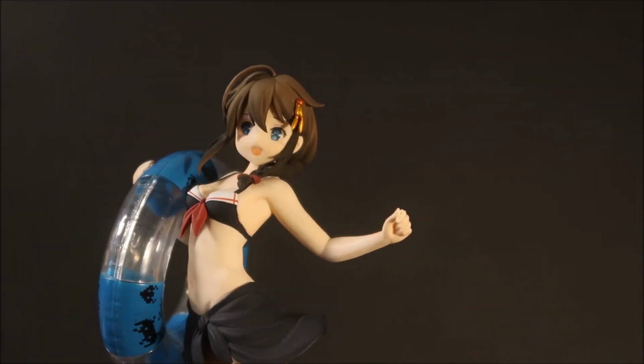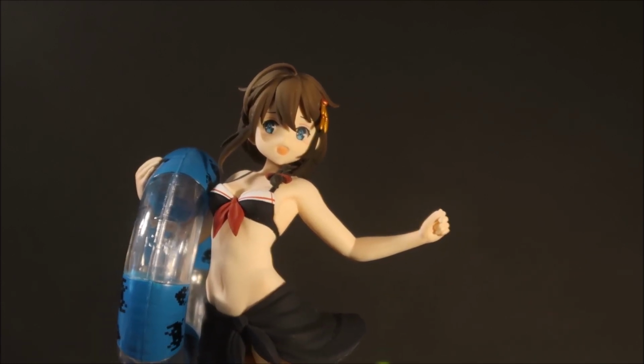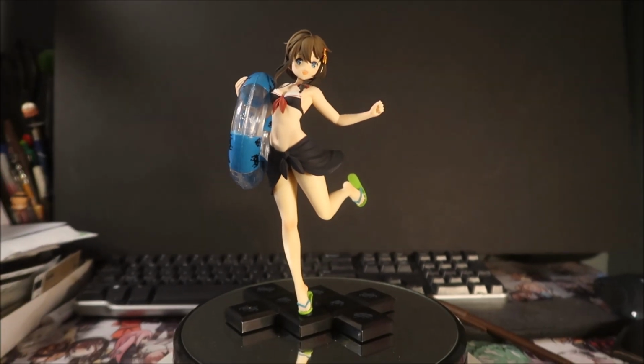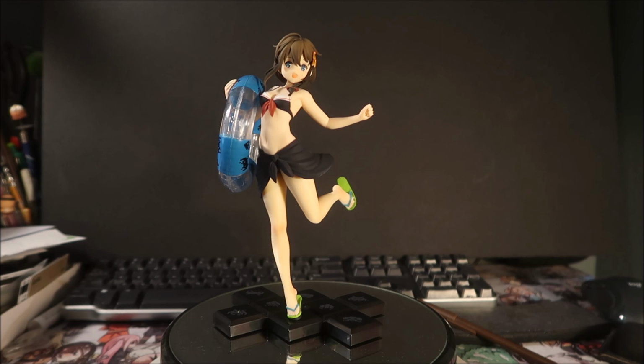All right, isn't she a cutie? That's what drew me to this figure. I think that's it. There's really not much else to talk about, but what really drew me to this figure is she looked really cute. Shigure really is a cutie. I really wanted to have a Shigure figure, and it's a swimsuit figure, so I can add her to my swimsuit figure collection.